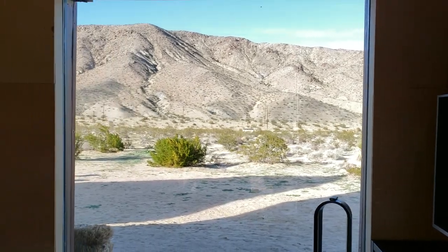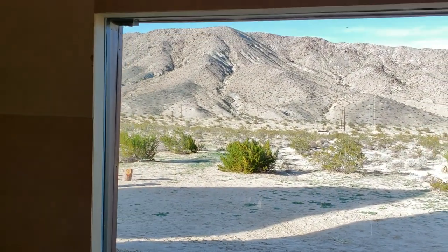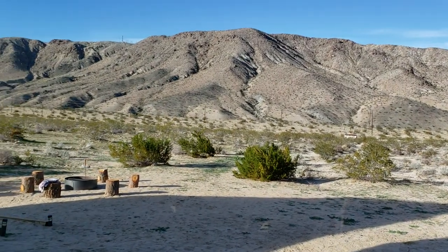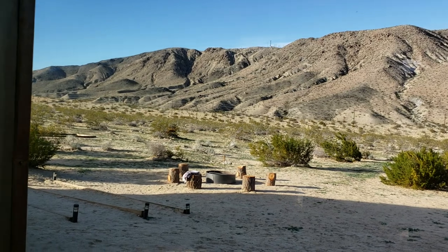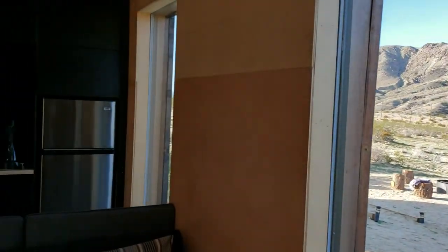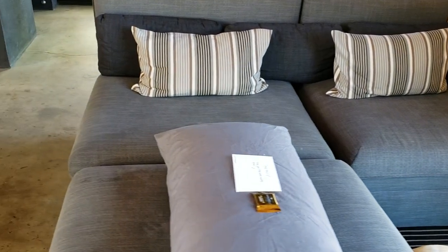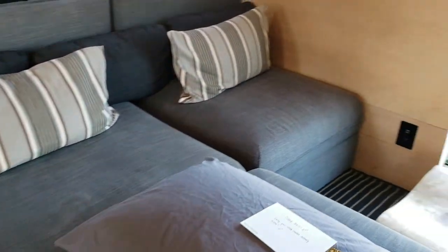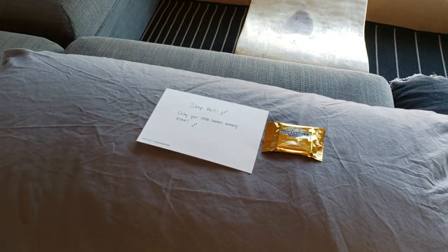Dyson humidifier. Gorgeous windows throughout. There's your fire pit. And that is lit up at night as well. You can sleep on the couch. You can actually order custom pillows that you want here before your stay. This is the one that my wife picked out.